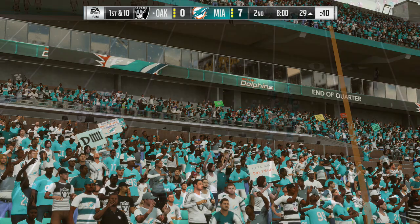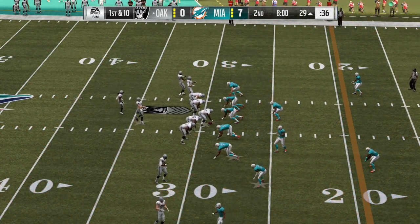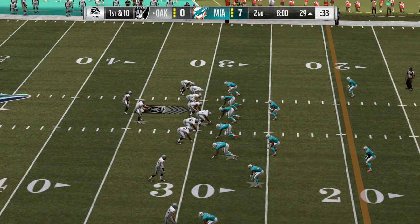Ready to go now in the second quarter. Brandon Gaudin, Charles Davis. It's the Raiders in possession of the football. And they're on the move here. They've got it 1st and 10.